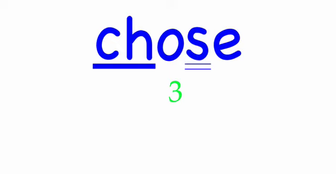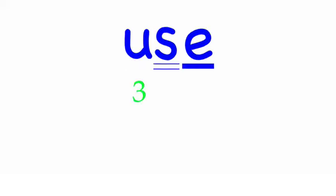To use, we have three sounds in this word. The first two sounds in this word, u, third sound, z, use. U is representing its first long sound here, which is the Y sound, y, followed by the sound oo, u. S is representing its second sound.